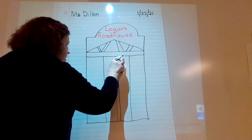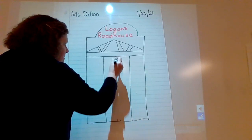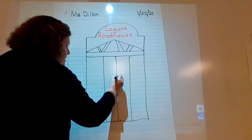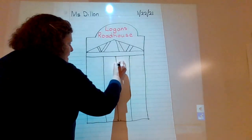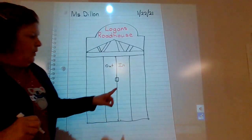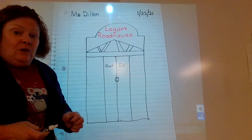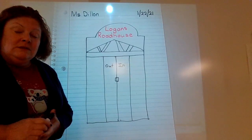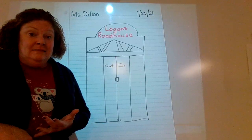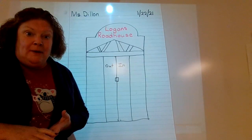I guess the line should be just one line, right? Otherwise it's going to look like there's air coming in between. All right. And then we need handles on our doors to be able to go in and out. Let's write in and out. Okay, so the people will go in this door and come out this door. So there is a very quick sketch of Logan's Roadhouse. What do I like to get there? I like to get steak and sweet potatoes and a salad and a roll. Oh my word, I'm making myself hungry. I better stop talking about it.